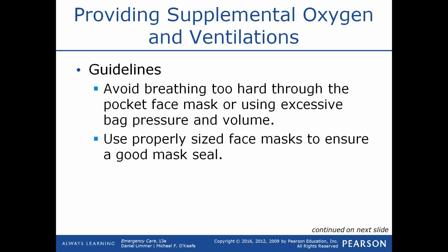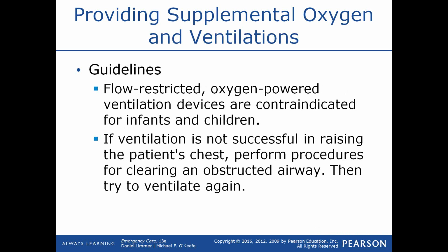You're going to have to work to maintain a good seal over the infant's face as well. If you've got leaks from the mask, you may have to use a little excessive pressure with the BVM in order to get their chest to rise. But as soon as their chest starts to rise, you need to quit squeezing the bag.